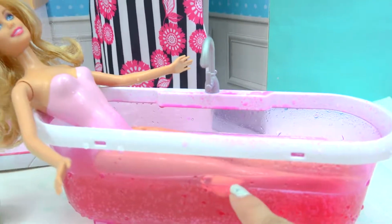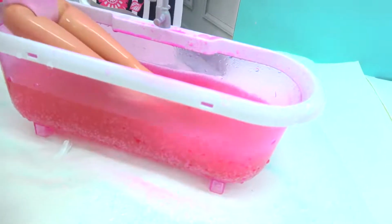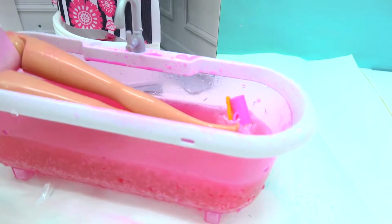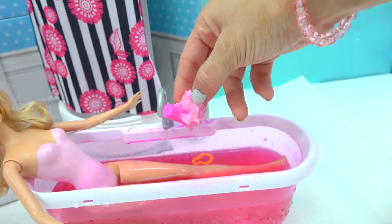Oh, I think I see something right here. Let's have Barbie kick her legs just a little bit. Oh, it's kind of down at the bottom of the tub. All right, how are the other charms doing? Oh, that one is almost ready. So I think I'm going to try to reach in here and grab it out. There we go. We got it right here.